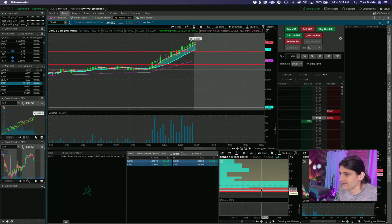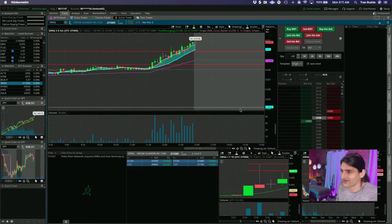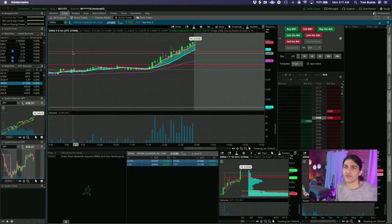You can see the volume significantly drops off from the volume profile there. So that's what I would be looking at. I know that looks really crazy in that tiny chart. I'm sorry, bear with me. So DRNG, top watch for the day.